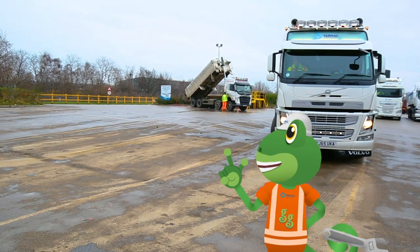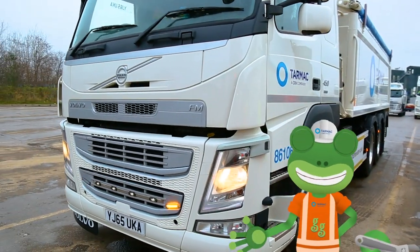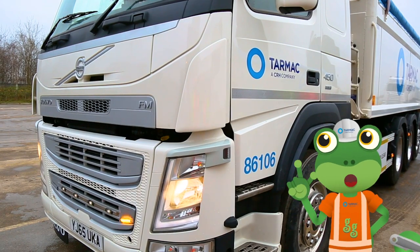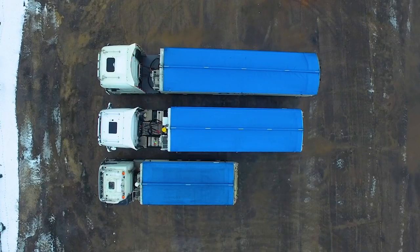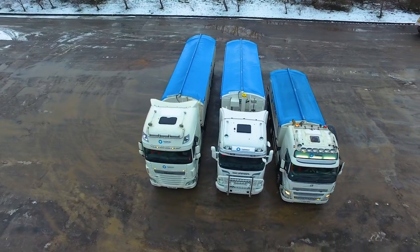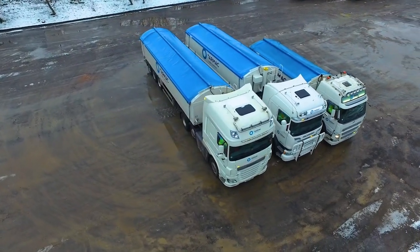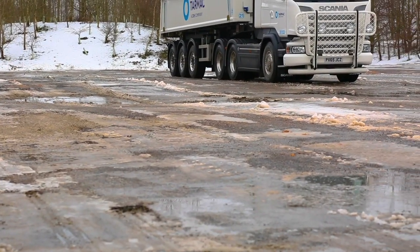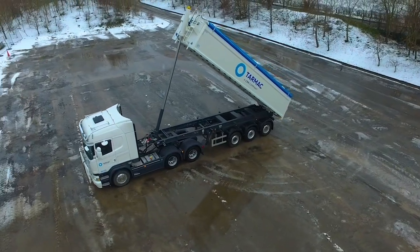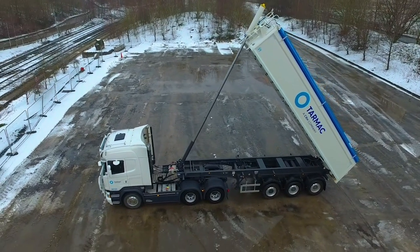Look! Here comes a tipping truck right now! Can you see it? Wowzers! Look how big it is up close! There are lots of different size tipping and non-tipping trucks. Look! There's three different sizes here. And because of that, they all have different amounts of wheels. There's loads of wheels on this truck. How many wheels can you see?